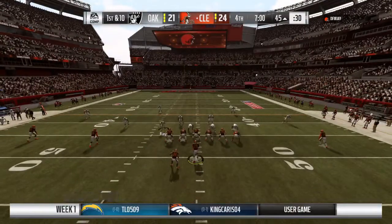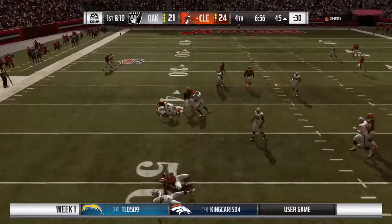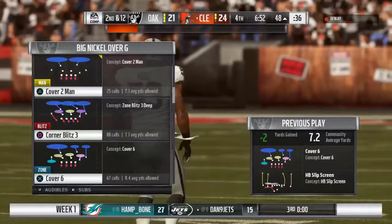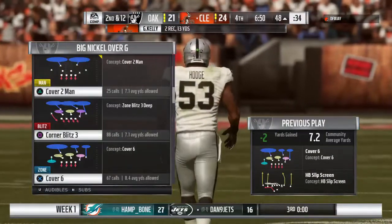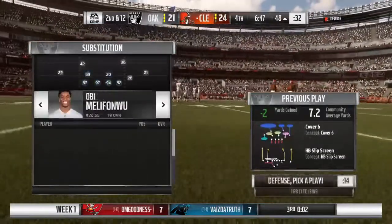Here we go now. They're going to look to throw. Setting up the screen to Kelly. And they go backwards here, losing yardage back at the 48-yard line. It'll wind up being a loss of 2, and it'll be 2nd and 12.